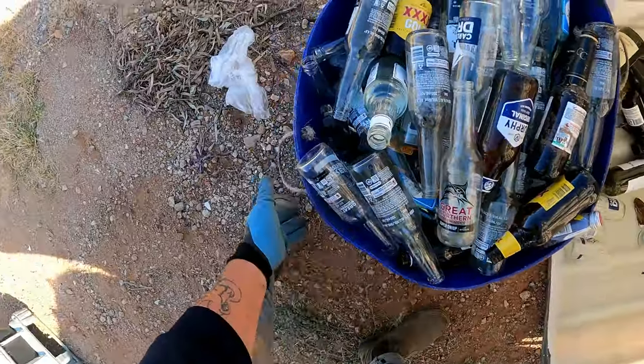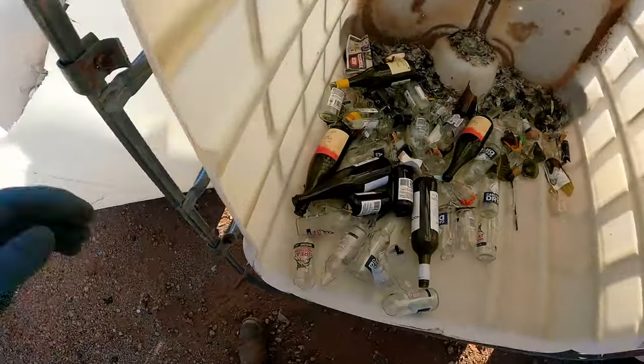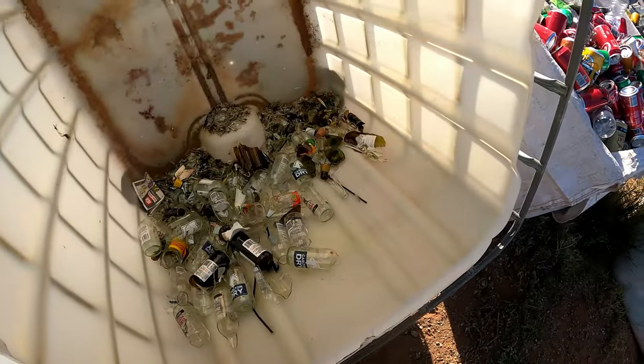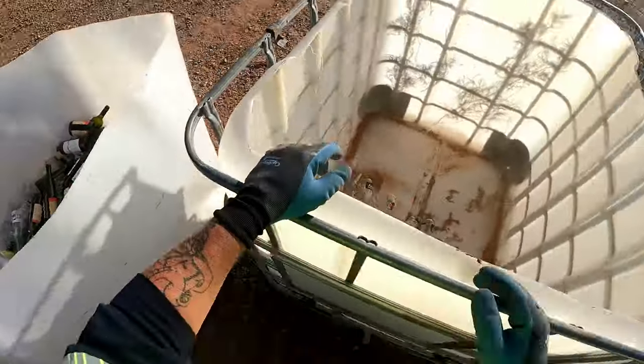Just empty some of those glass, let the wine out, and then tip it up into that. Lighten the load a bit. Can I have a lift, please? Can I have a lift? Please.